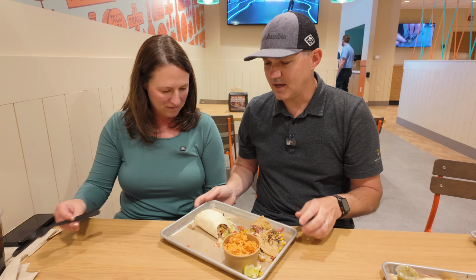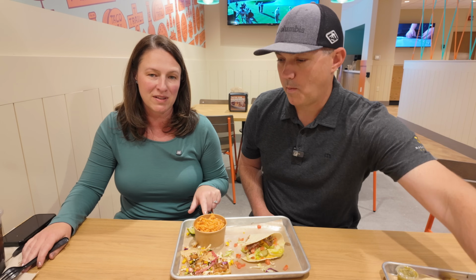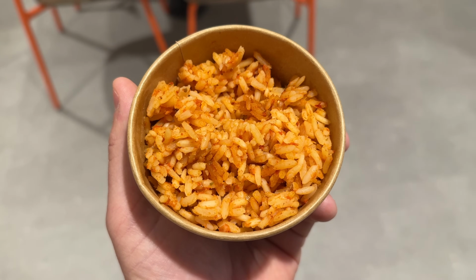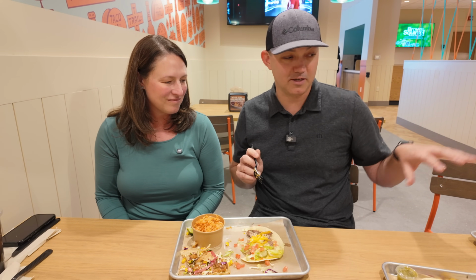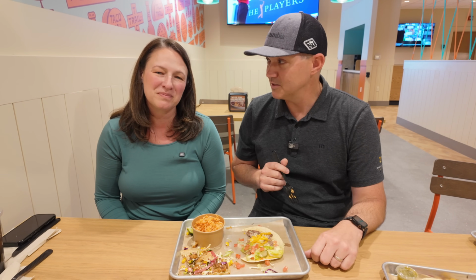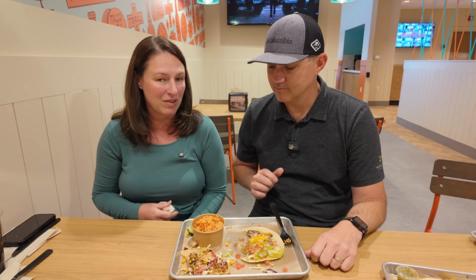Is this a side or came with it? That's a side. So I ordered that. I tried to order the street corn, but they're actually out. When I first saw the rice, I thought it might be dry. It's not. It actually has some fantastic flavor. I don't know if I could order the rice, given that the tacos and the nachos are so amazing. I think I'd want to use my calories towards those. But if you are wanting to get some rice, I think it's pretty good. It's a nice side to have. It's really flavorful.